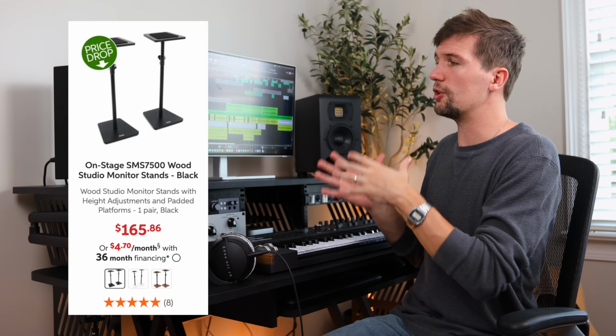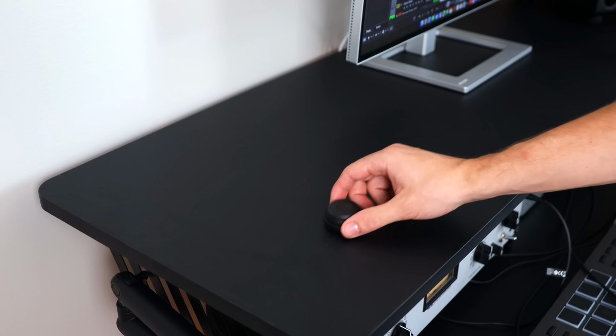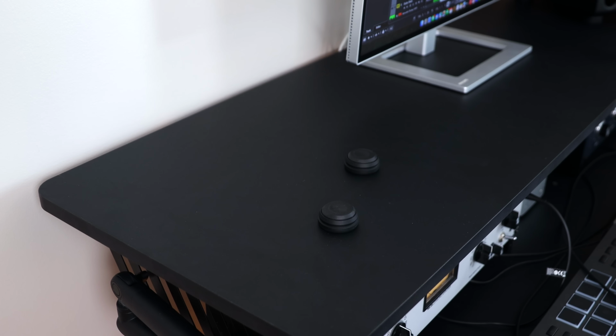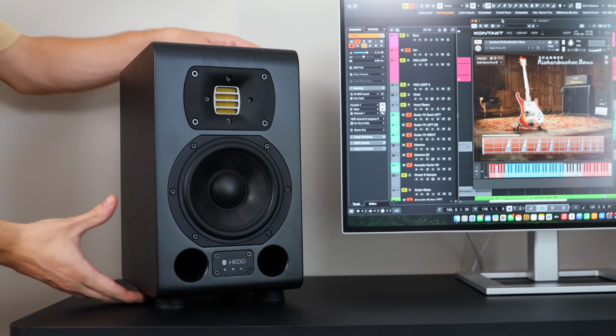Onstage makes some really good budget-friendly studio monitor stands that would work very well with these, but because we have quite a bit of desk space, I've opted to use these speaker ISO pucks to reduce any unwanted vibrations.